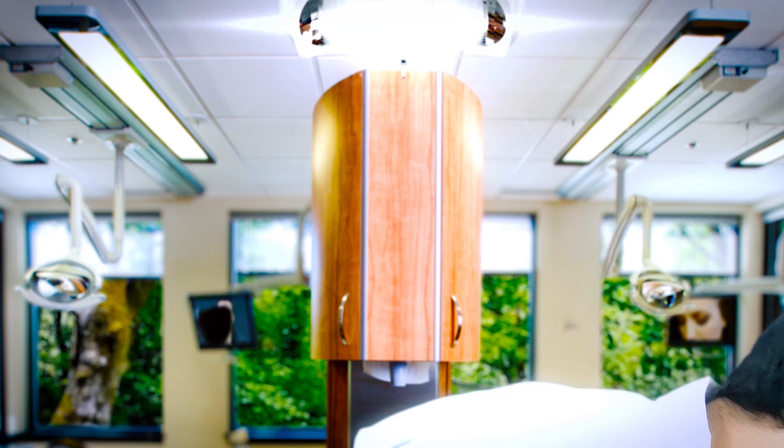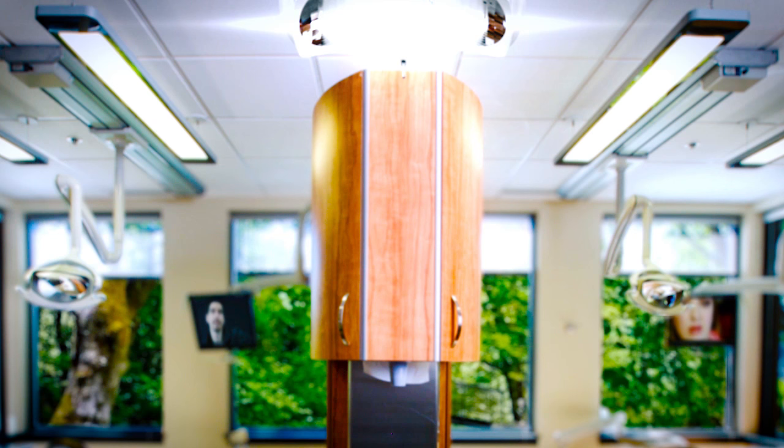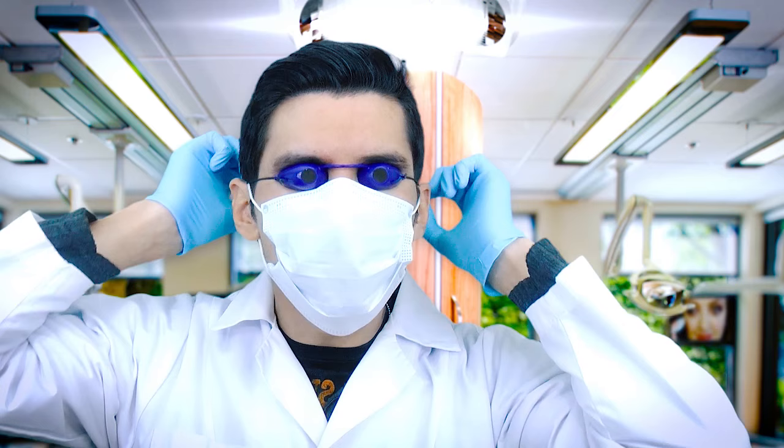I'm going to get the cure light ready for you. Again, this is just going to be a light that I'm going to shine inside your mouth for just a minute. I'm going to be wearing protective eye gear, but don't worry about yourself because you're not going to be looking at the light. Just going to shine it inside the mouth. Okay. Probably going to look a little funny to you.